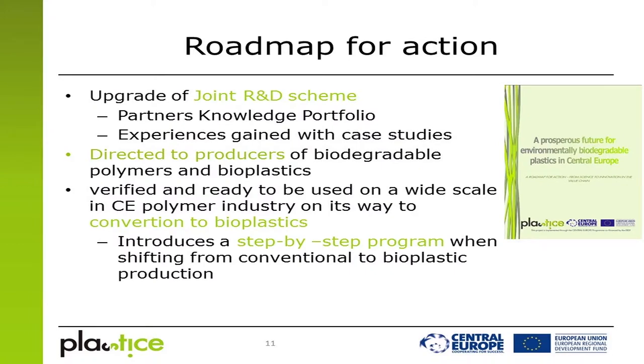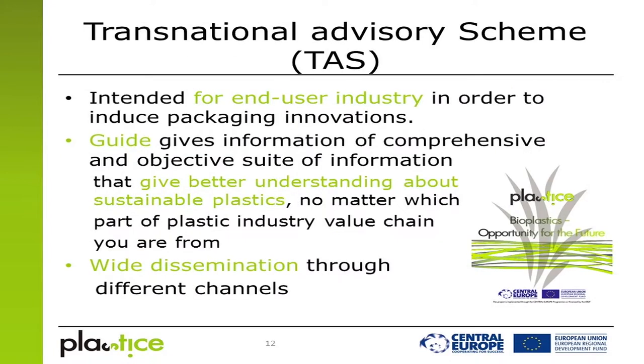The roadmap for action was mentioned already. I won't talk about it. We just promoted it, as we're promoting it actually right now. The transnational advisory scheme will be mentioned by my colleague, Greg Gonchevsky, so I will not talk much about it. Greg, you will say more about this.